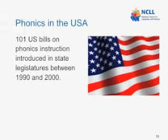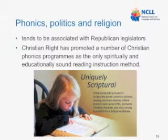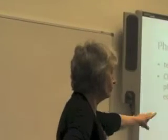When you look at what's been happening in terms of this politicians' appropriation of the debate, there were 101 bills in the US on phonics instruction introduced into state legislatures between 1990 and 2000. This is something that has really attracted the attention of politicians. There are links with religion, and certainly with very obvious political persuasions. It tends to be associated with Republican legislators.